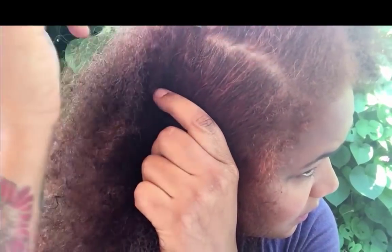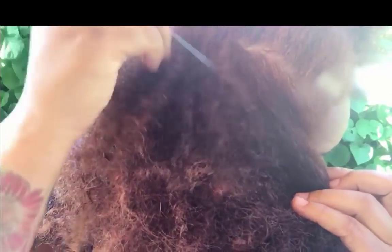So here I'm sort of loosening any excess skin or oils that are on my scalp. I'm sort of loosening them up with the end of the pick. It also feels really nice.